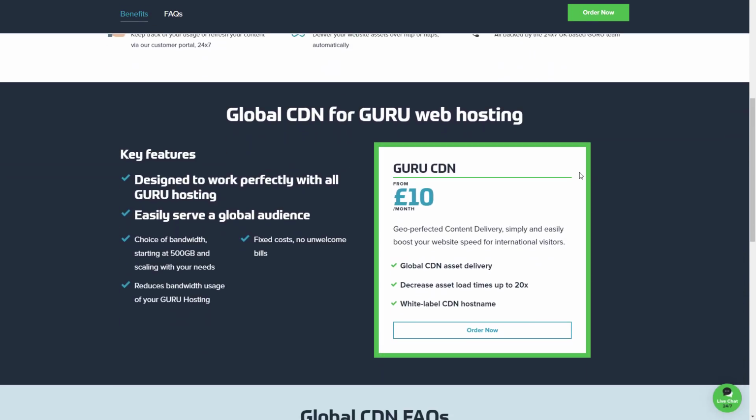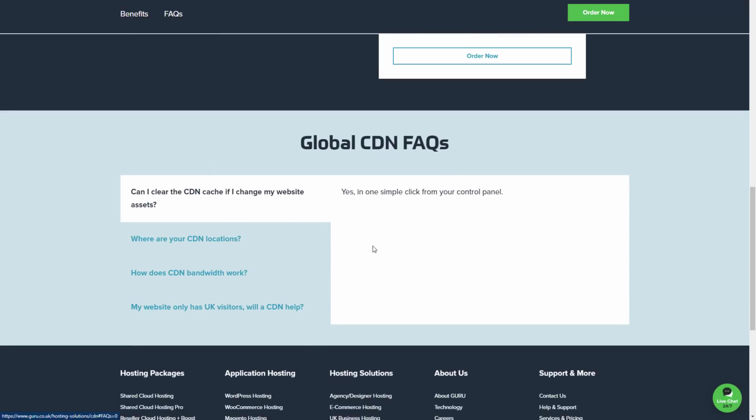So the CDN costs £10 per month. Global CDN asset delivery, decrease asset load time by 20 times, white label CDN hostname. It works perfectly with all Guru hosting, easily serve a global audience. Choice of bandwidth starting at 500 gig, scaling with your needs, fixed costs, and so on.